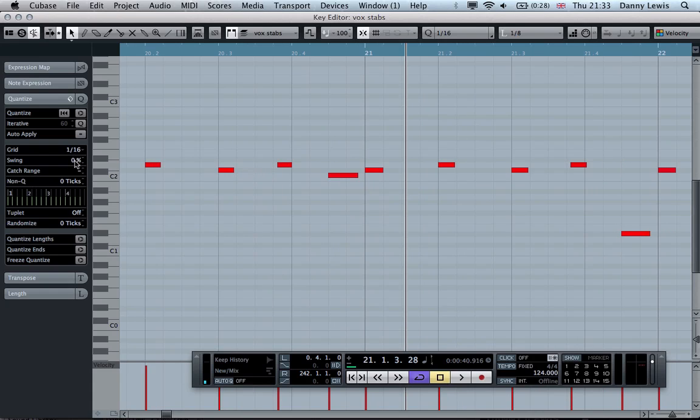So you see the swing range over here. I'm going to increase that. Can you see now the grid positions are moving? This is what I love about Cubase. You can actually visually see the grid. So I was about 64% swing on there, which is a really nice value. So just once again, you can see here the grid position moving.